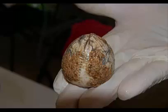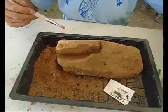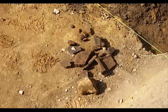But the increase in the finds, especially the 12th and 13th century Grimston green glazed stuff, is coming out, but a lovely range of different sorts of pottery from the early medieval period.